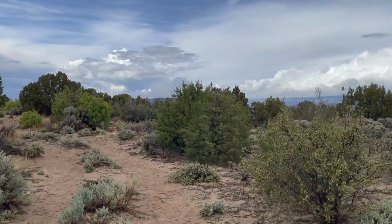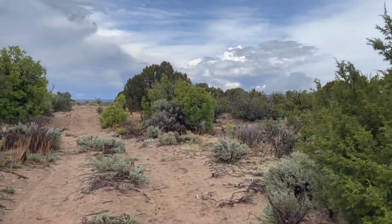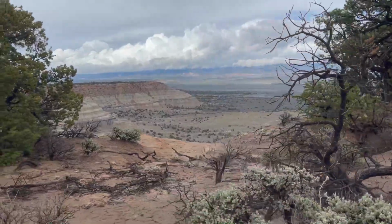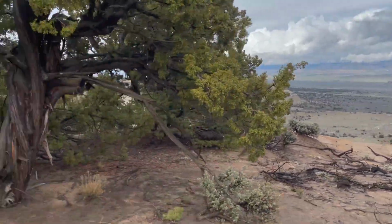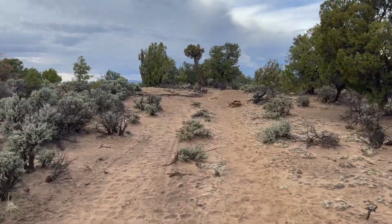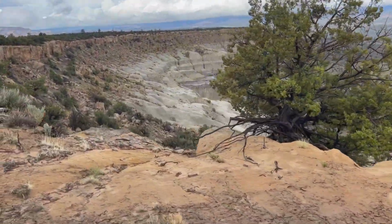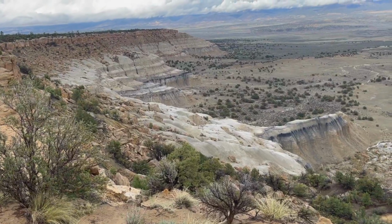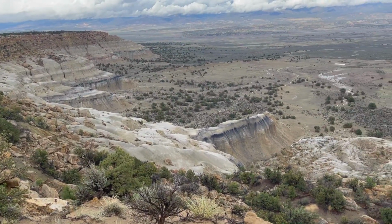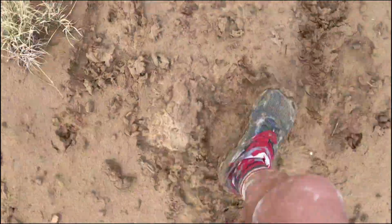Well, one thing about it, the desert smells great after rain. It smells like sage. Beautiful smell. As I say, it feels so good to walk on a trail again. Boy, it's just so beautiful. Look at that. More mud. This is nothing compared to what it was down in that valley, though.